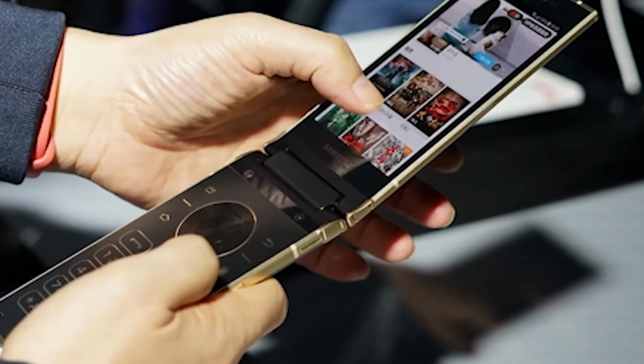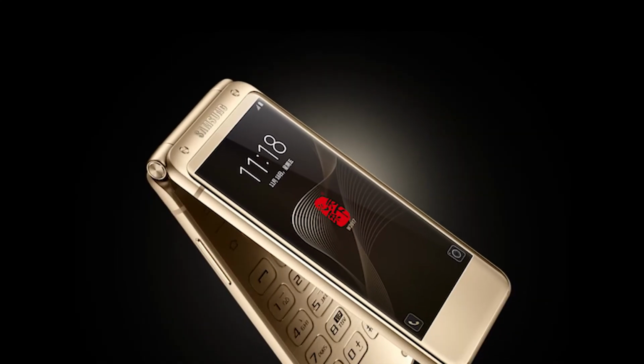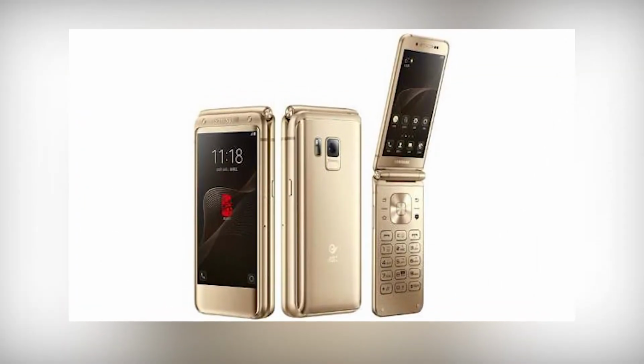2300 mAh battery. It also has a USB Type-C, a fingerprint sensor, and an iris scanner, but it only is accessible when the phone is open. The price stayed steady over the years at around $3,000.